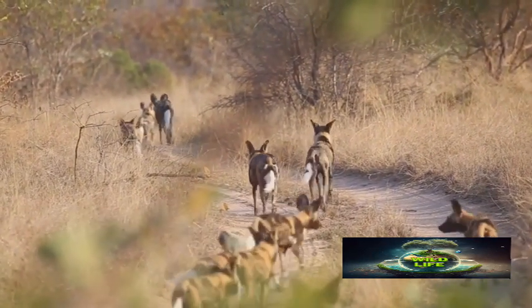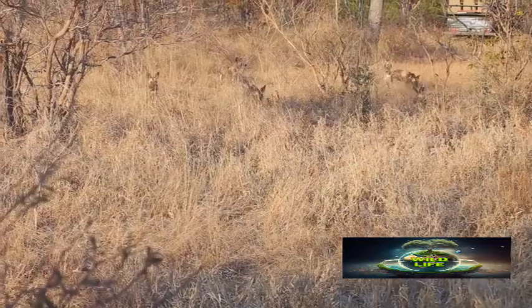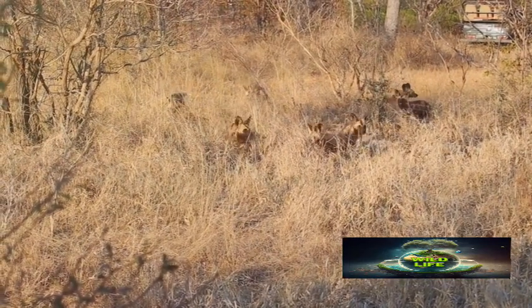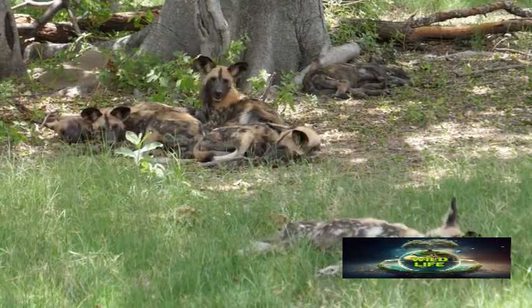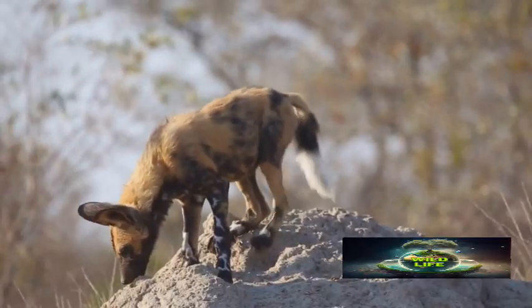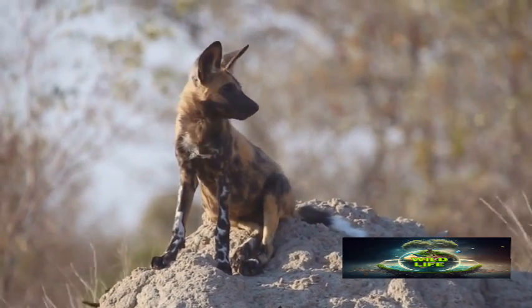The African wild dog's hunting prowess is a testament to its adaptability and resilience. These fascinating creatures demonstrate that hunting is not just about power and speed, but also about strategy, teamwork, and endurance. Despite their incredible survival skills, African wild dogs face numerous threats that are pushing them towards extinction. These vibrant canines, masters of survival in the wild, are grappling with challenges that are largely man-made.